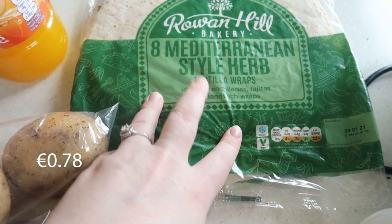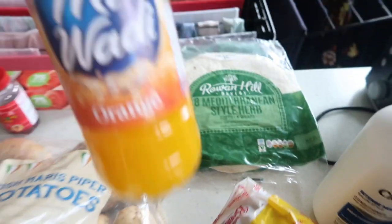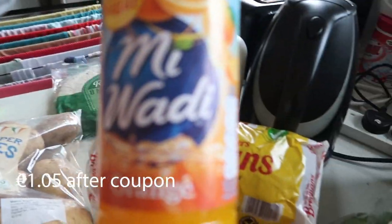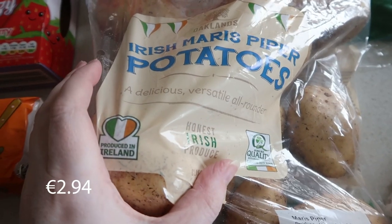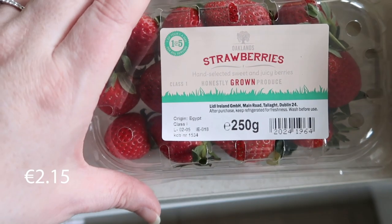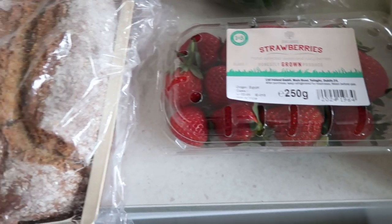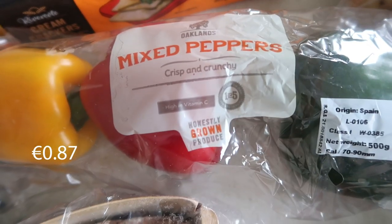We then have a pack of Mediterranean style herb wraps. Some orange squash. Sometimes we put this in the washer. We have some Maris Piper potatoes. 2 liters of milk. We have 250 grams of strawberries. Don't know if you can hear that, my stomach is making noise. A pack of mixed peppers.